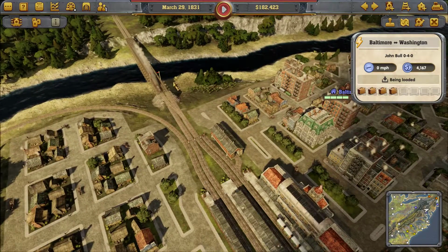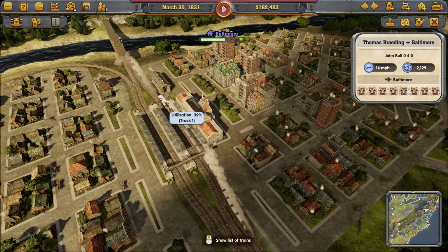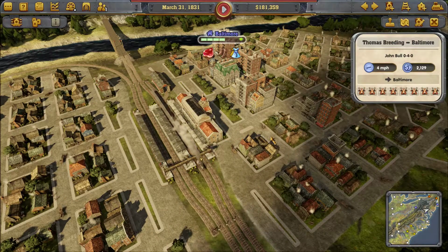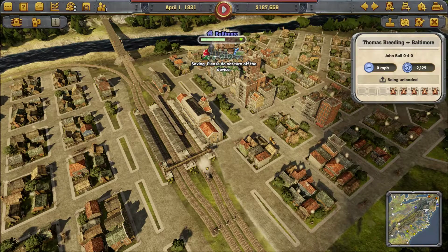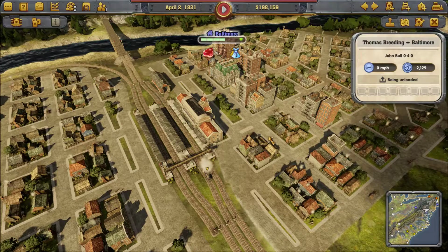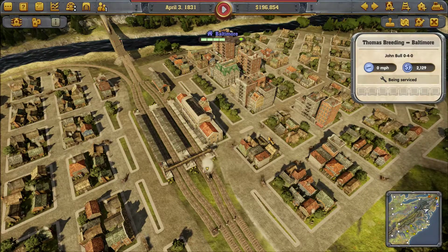Nice. What is this one? Thomas Breeding. That one's gonna drop off the cattle over here. That is working, no problem. So that's gonna go back. Not making that much money though.